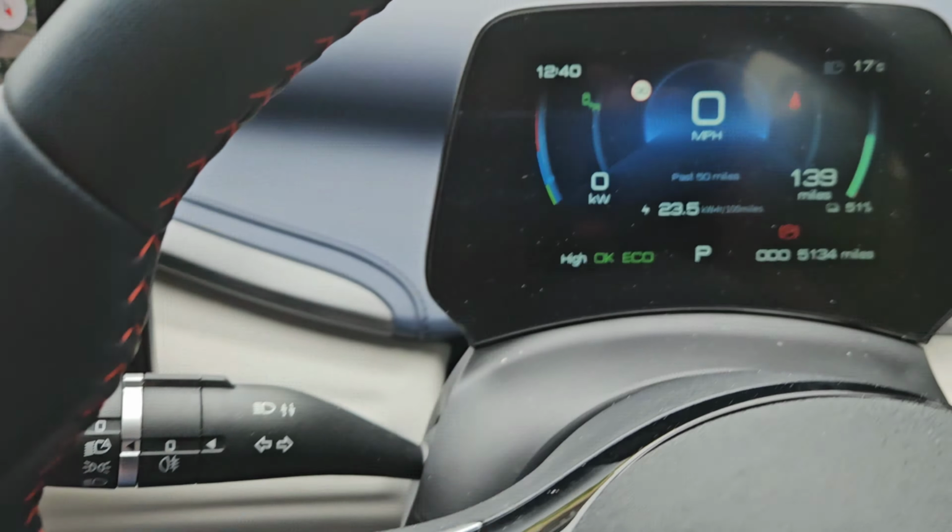My total mileage is 5,134 miles, which in 6 months is pretty low, actually, really, isn't it? It's not that dramatic. So you can see on there, I've got 51%, 139 miles left of range. We're still getting this past 50-mile thing, which is how it calculates everything.